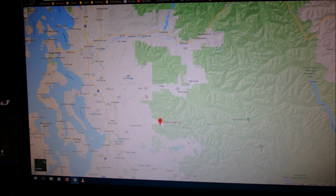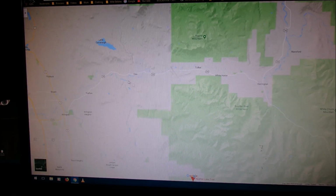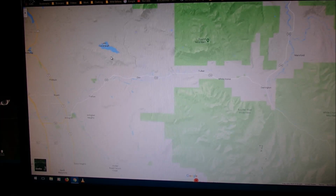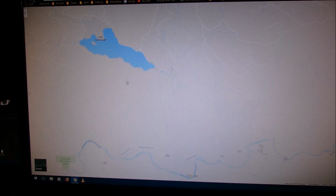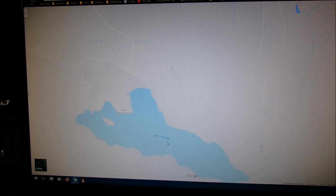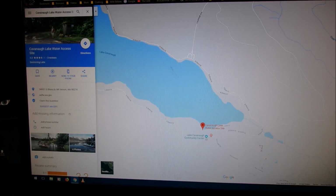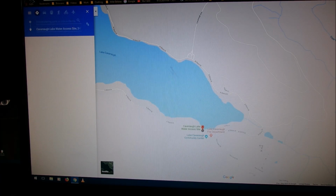There's Highway 530. Here's Oso, where they had that unfortunate mudslide, which you could Google. There's a lake right here though, but I could zoom in on the lake now and see, well, there are some roads here. That's a pretty big lake. Maybe there's fishing. So, boom, Kavanaugh Lake Water Access Site. So, again, directions.